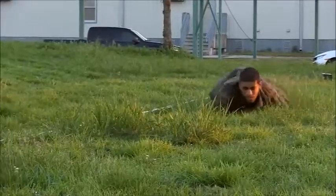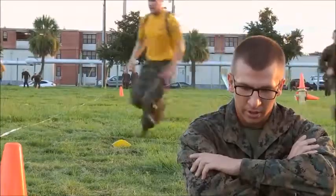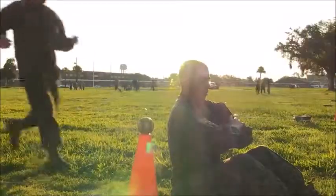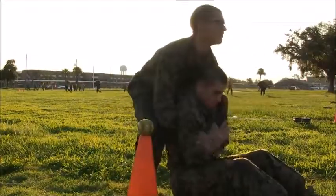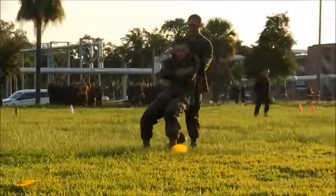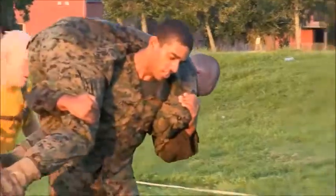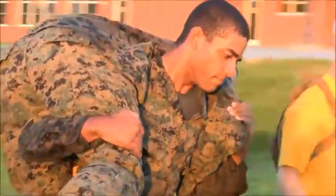When they're crawling, they're simulating them crawling under enemy fire. They have to maneuver through obstacles and get to their buddy or a downed Marine that is simulating that casualty. Or they have to drag them back under a time limit to simulate that pressure and to actually carry them and attempt to save his life.